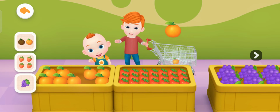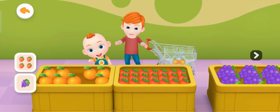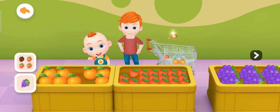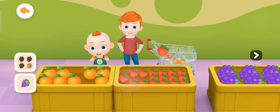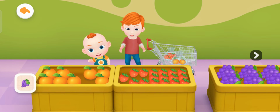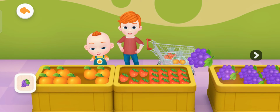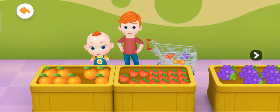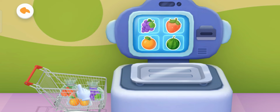Tangerine. We purchased tangerines. Strawberry. We've purchased strawberries. Let's go buy grape. Got them all. You're terrific. Put the fruits on the scale.